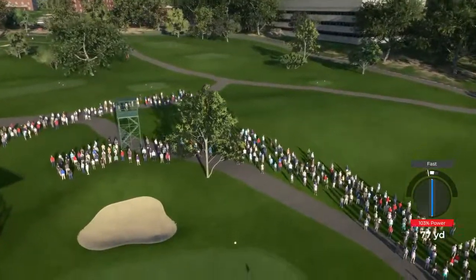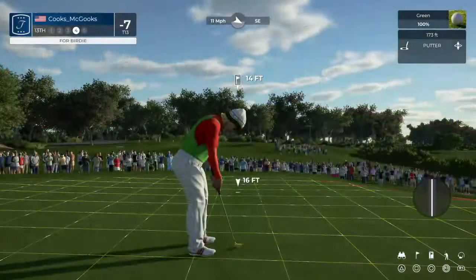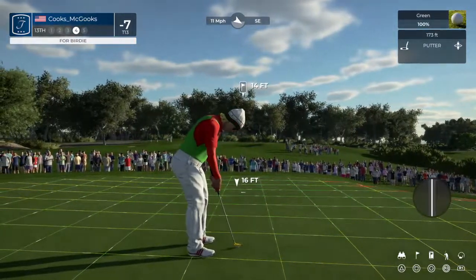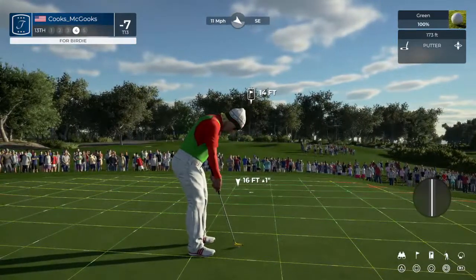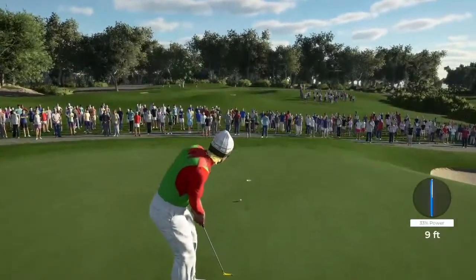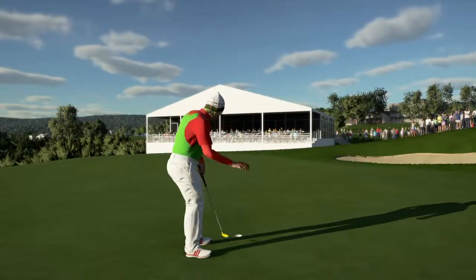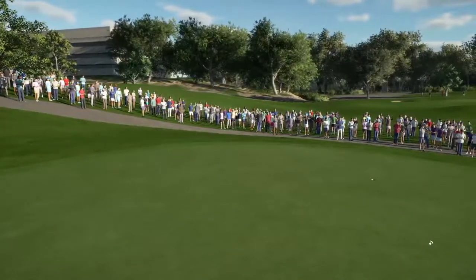I think we have the right club here. Nicely done. Had the right club there. This putt is about 14 feet. Oh, it's a tough one. All right, let's give this a tap and be on our way. And with that, we will move on to the next.